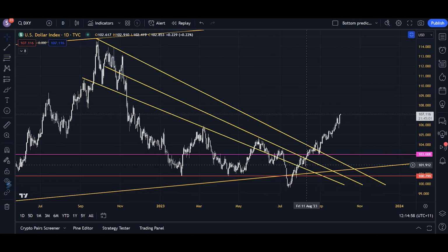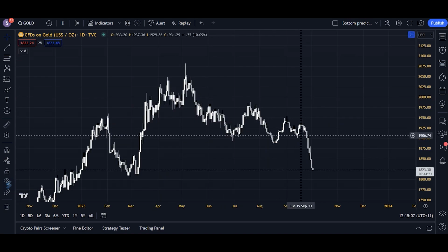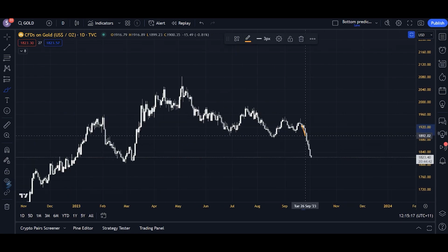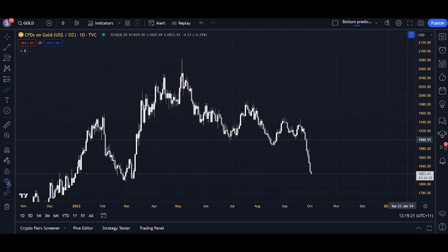The same can be said about the DXY. The DXY has gone exclusively upwards, and Bitcoin's gone exclusively upwards as well, which is a reverse correlation. It's not what's meant to happen. And gold as well. Gold is specifically an important example. Gold has tanked, the fastest it's tanked in probably more than 2 years, probably more than that actually. Rapid decreases in gold prices right now, and Bitcoin has held its ground very, very well. So what does this represent?